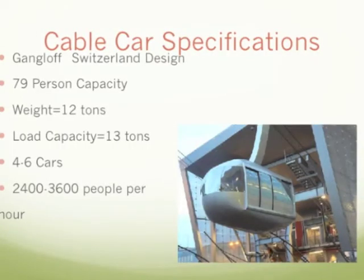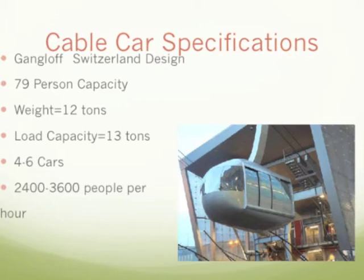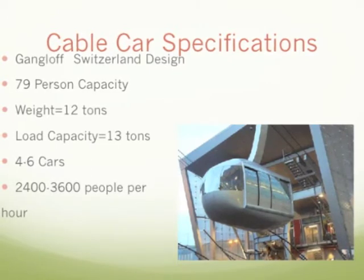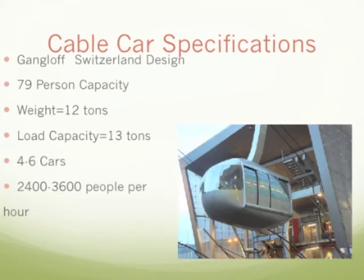The cable car we decided to use for the design is designed by Gangloff Switzerland, which has a 79-person capacity and weighs 12 tons. The load capacity is 13 tons. 4 to 6 cars would be needed on the loop in order to transport 2,400 to 3,600 people per hour.